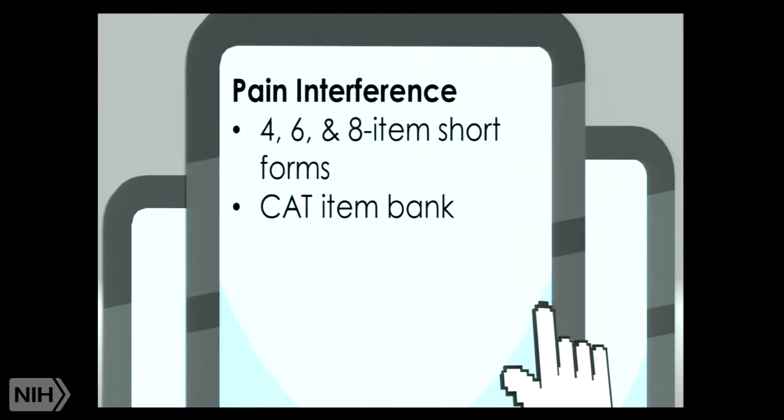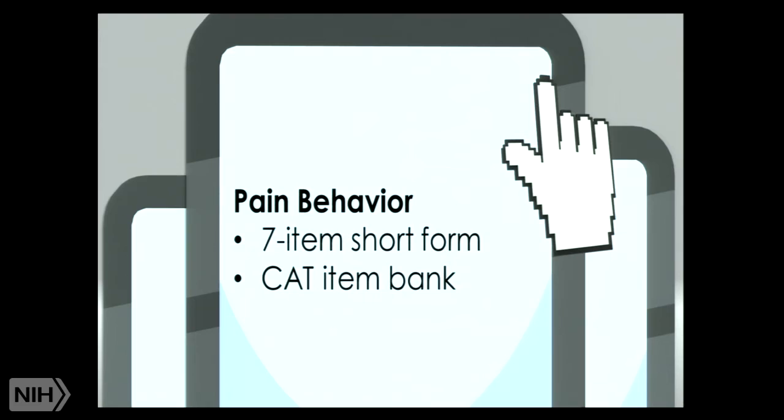So let's move on and look at the adult measures for a second. Starting with the left side of Jim's six-pack right here, we'll start with pain interference. In pain interference, there's a four-item, a six-item, and an eight-item short form, and there's also a CAT item bank. Because the PROMIS measures are calibrated using an item response theory approach, short form scores and CAT item bank scores are all in the same metric, so they're directly comparable. Pain interference has been used a great deal in the literature, and I'm not even going to try to list all of the populations. The second measure within the adult pain banks is the pain behavior measure, which is a seven-item short form and also has a CAT item bank.